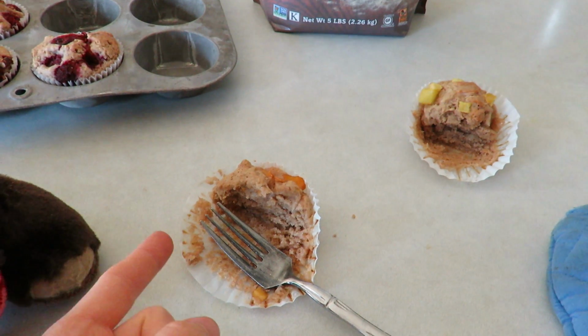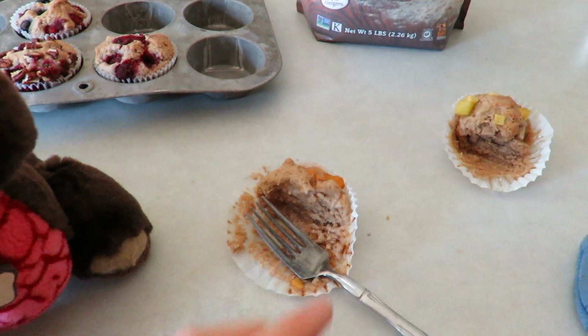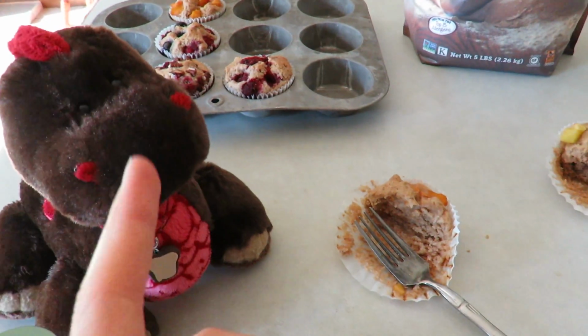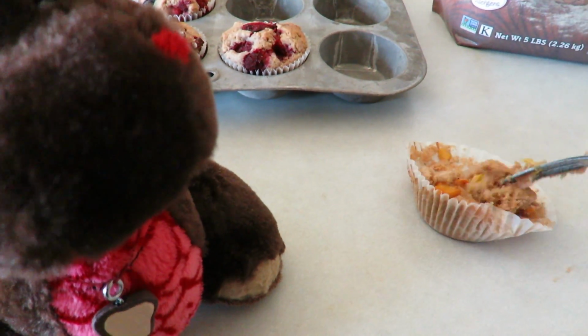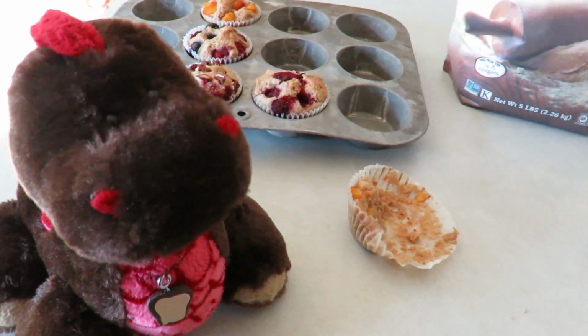I think I know how I like to make this now. Use a regular amount of cinnamon in the batter, and then just sprinkle extra cinnamon on top. I think that's how I like it, okay. Oh my God, this is so good. I need to stop eating this or else I'm gonna eat the whole batch. On to the next recipe.